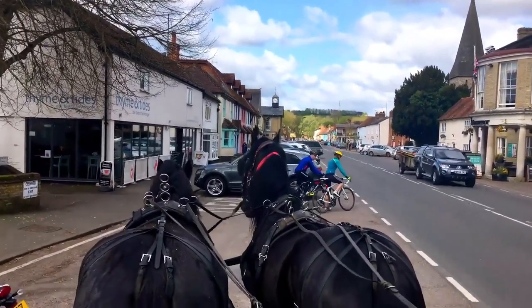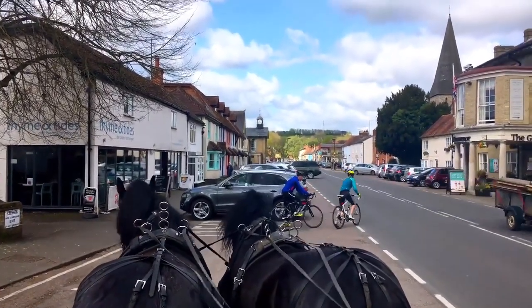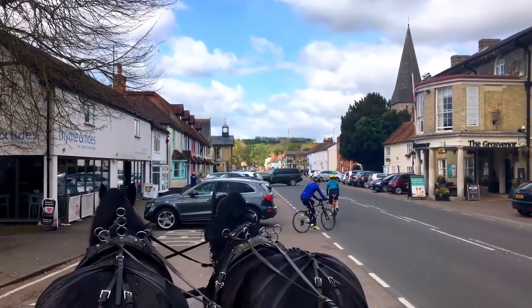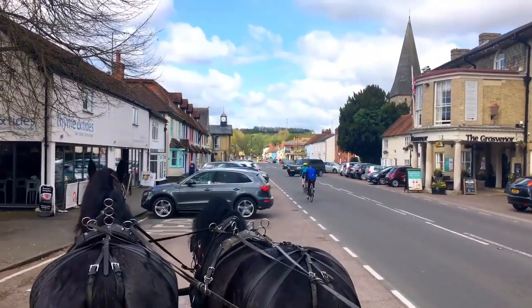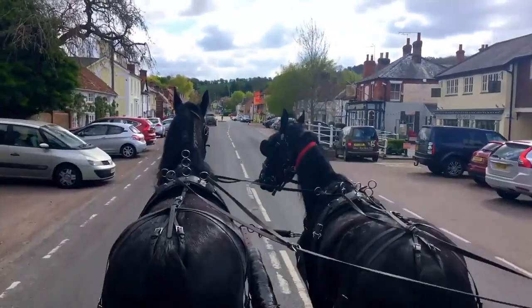This one coming up, that trailer is quite noisy. It was bouncing a little bit when it came up the road. But again, no reaction. She didn't even turn her head that time to have a look.